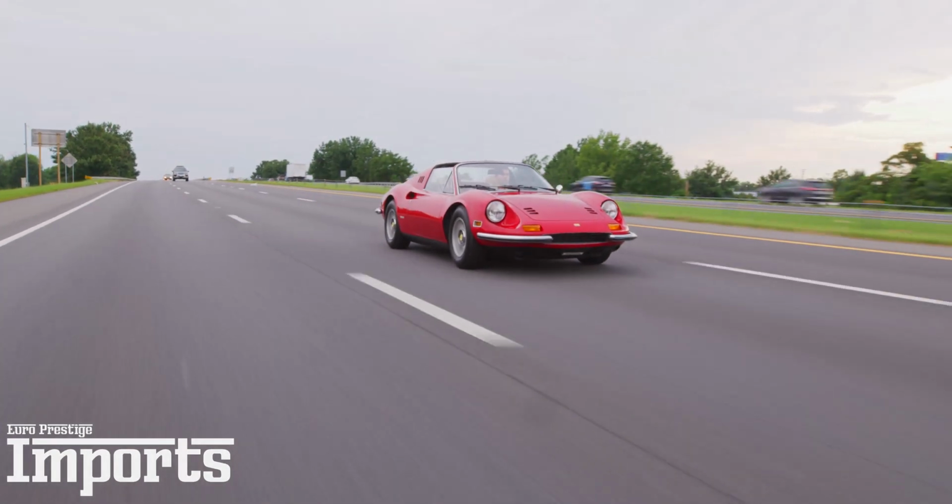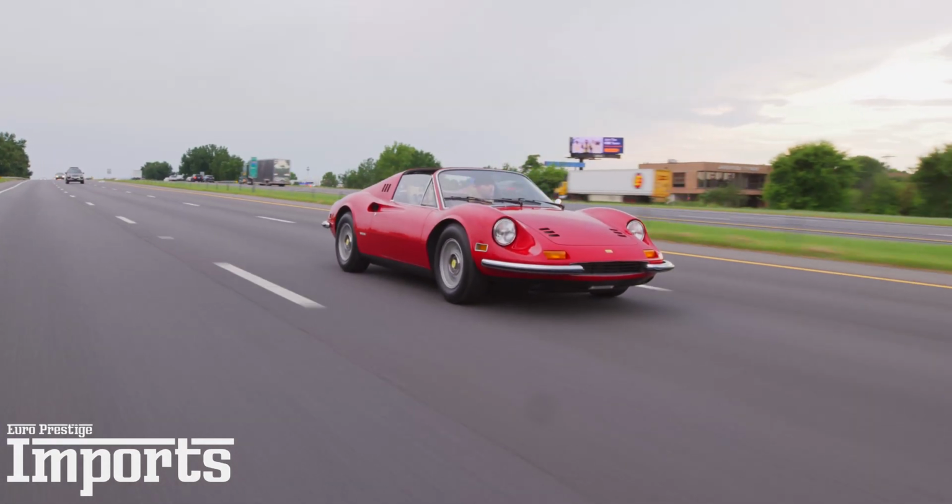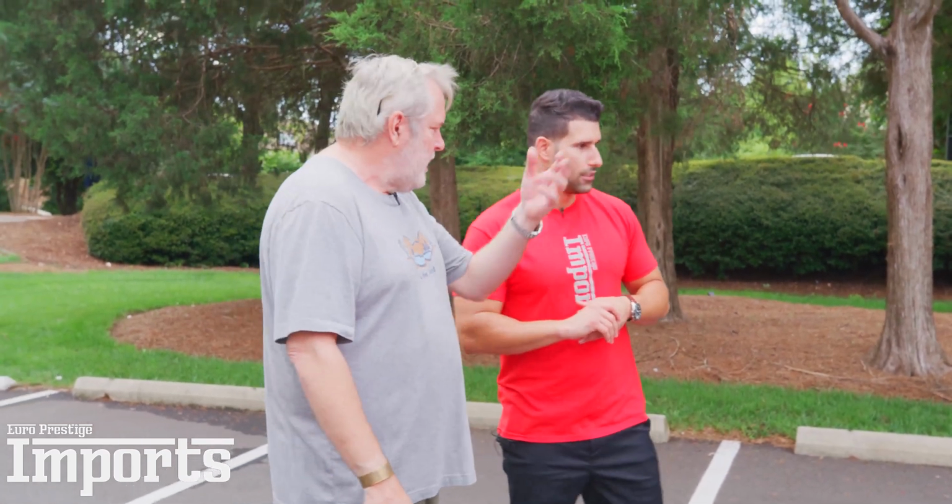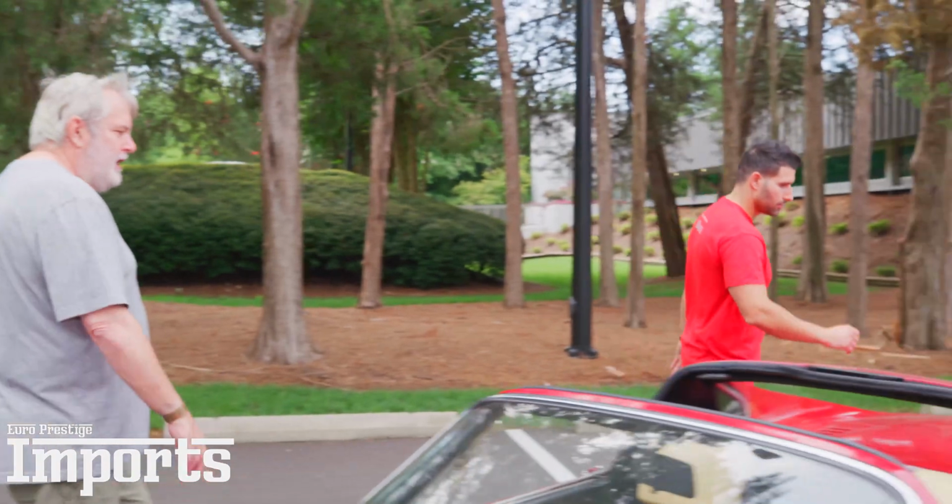Now, you mentioned earlier on that it's a V6 car. It's not a V8. It's certainly not a V12. It's a rear-mounted engine in the back. Can we have a look at that? Can you show me how the engine's installed in this Dino?